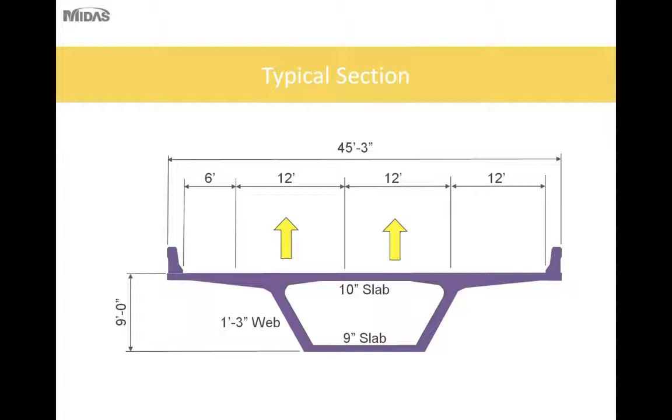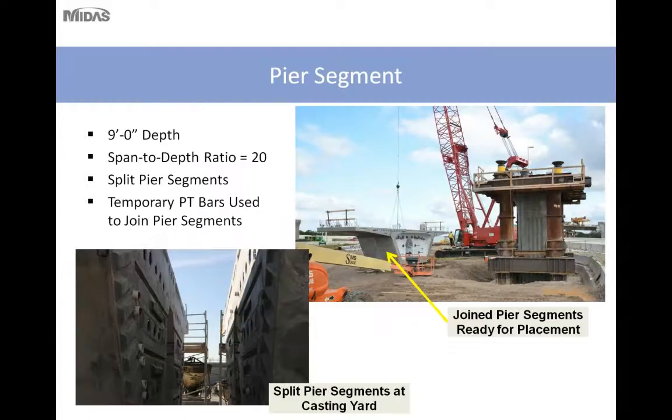So shown here is a typical section showing that the bridge carries two lanes of traffic and the shoulders. As you can see, the depth of the girder is 9 feet. The top slab is 10 inches and the bottom slab is 9 inches.